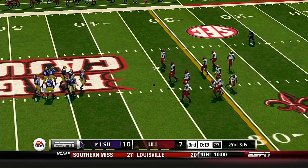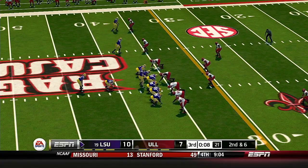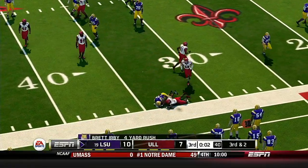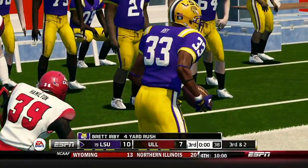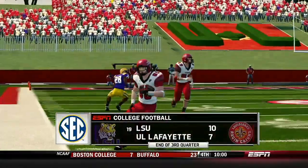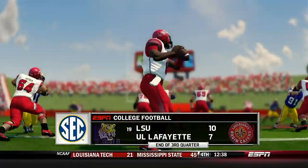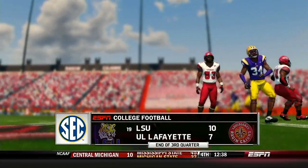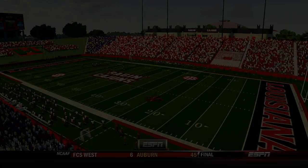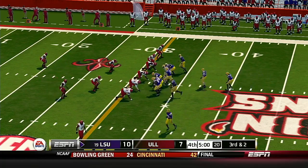And this is the eighth play of the drive. Gain as he works the right side. That's third down and one to go. LSU's got a 3-point lead. Great three quarters of action, tight ball game, and now it's the fourth quarter, and this will decide it.